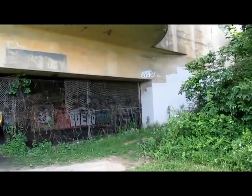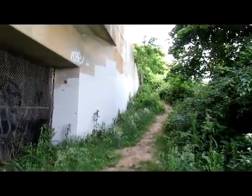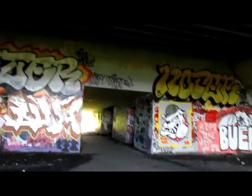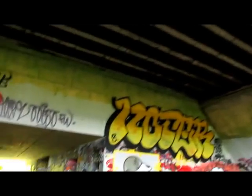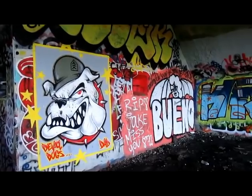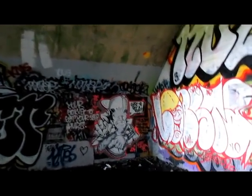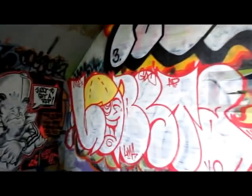I guess we're not supposed to be in here. Some awesome paintings. Alright, hold on a second. Because it's dark, you're not going to see a damn thing. There's some nice paint job in here, I tell you. Yeah, it's all dark. This graffiti is like wild. There's graffiti in there. Come on, one to the jail cell. One second.